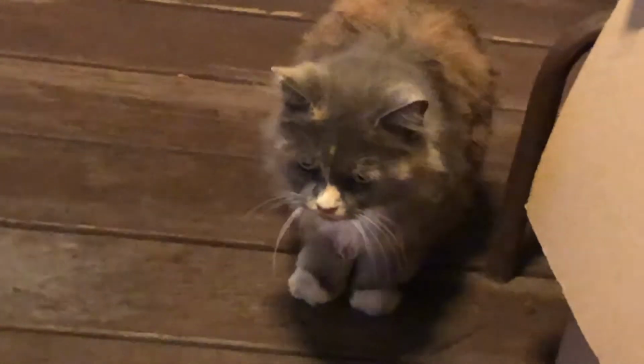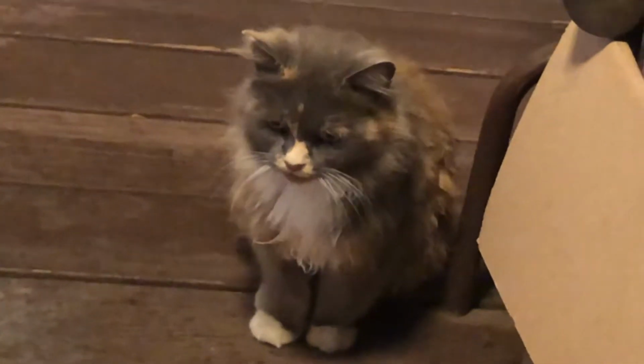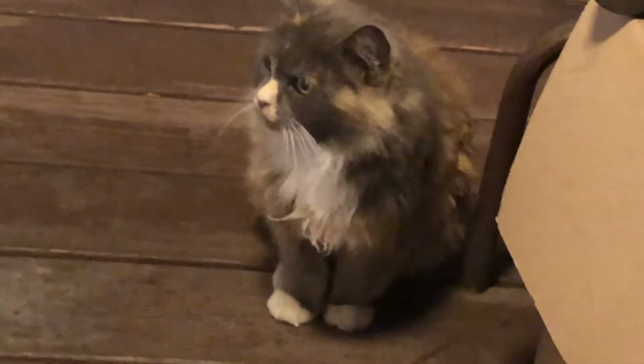So when I came out, Scruffy kind of backed off and went out of sight. He went the other way around the table, so I couldn't see him. So I didn't know where he was going or when he was coming back, but he's back now.